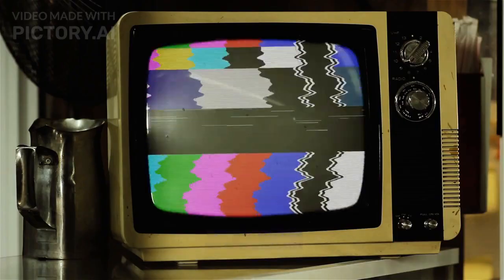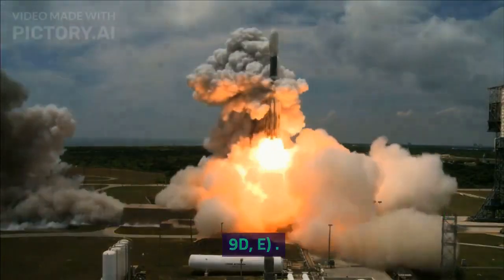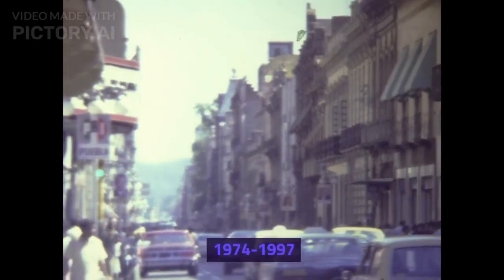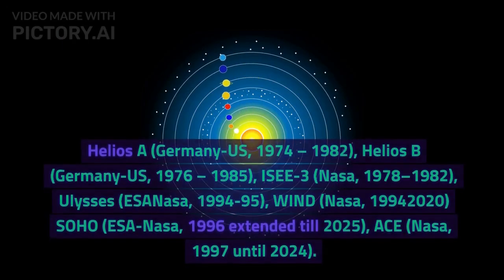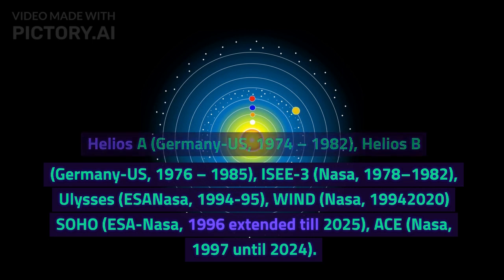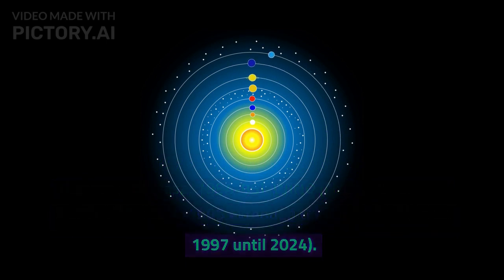1960 to 1969. US's NASA launched 6 Pioneer missions, 5, 6, 7, 8, 9. Of 6 orbiter missions, 5 were successful, 1 failed. 1974 to 1997. Helios A, Germany US, 1974 to 1982. Helios B, Germany US, 1976 to 1985. ISEE-3, NASA, 1978 to 1982. Ulysses, ESA NASA, 1990 to 2009. Wind, NASA, 1994 to 2020. SOHO, ESA NASA, 1996, extended till 2025. ACE, NASA, 1997 until 2024.